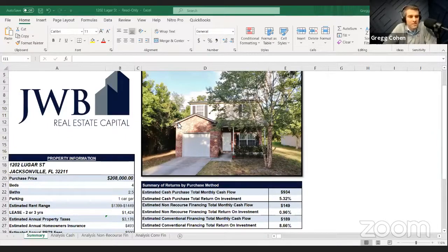Today, we're going to reveal the property of the week. It is already rented through 2022. It has rent escalators in place, and it is less than 5 miles away from 55,000 jobs here in downtown Jacksonville. I'm going to walk you through that property here in just a second. As I share the screens, it is the property at 1202 Lugar Street here in Arlington, which is zip code 32211. It is 1202 Lugar Street, Jacksonville, Florida, 32211 in the Arlington area.